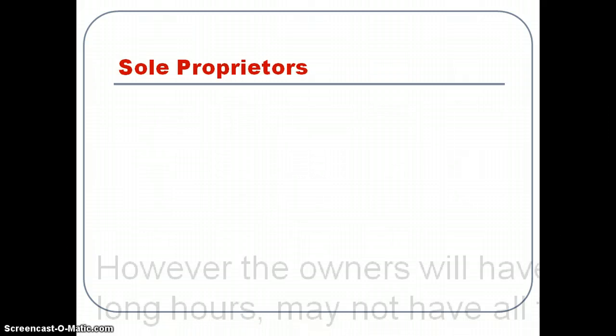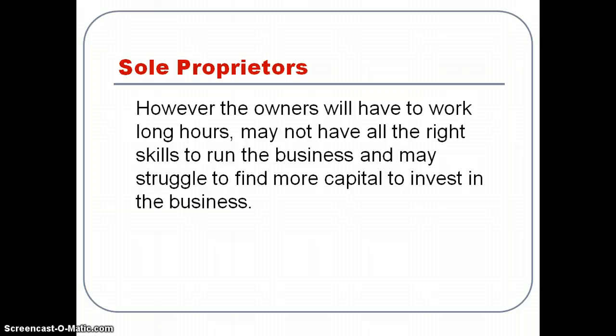Of course, like everything, there are disadvantages. Because you're working on your own, you'll have to work long hours. You may not have all of the skills to run a successful business. Yes, you might know how to do one thing, decorate cakes, decorate rooms, build boats, but you might not know how to deal with all the money side of it, or the promotion side of it, or even to hire and fire staff. And because you're a small business, you'll also find it hard to find more capital to invest in the business. Banks will be reluctant to lend to small businesses, and trying to find someone to come in as some sort of investor is also quite hard. Think of how hard they have it on places like Dragon's Den.